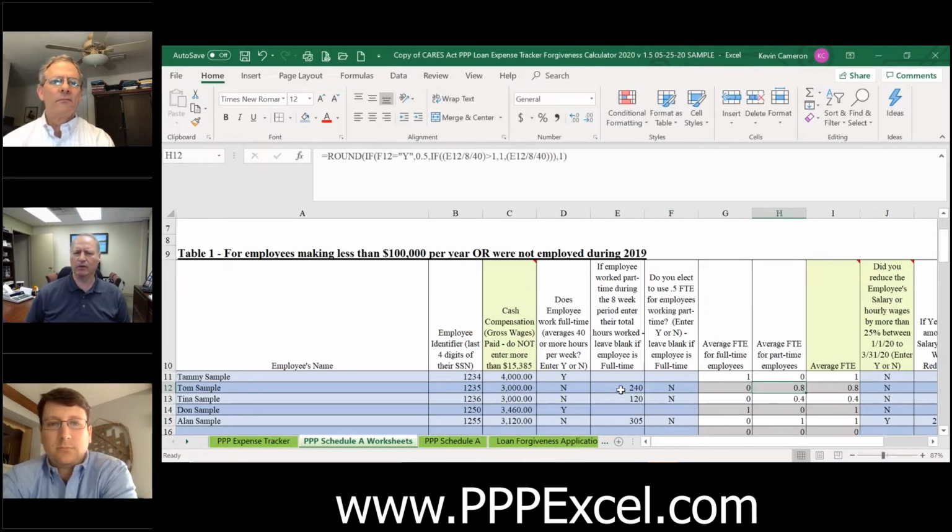I do want to point out that in the guidance we received on Friday, in the example that the SBA provided, they didn't round their FTE count in the example to the nearest tenth. They did it to the nearest hundredth. So I'm not sure if we're going to have to change this formula, or they're going to have to change their guidance. We'll see. Right now, we're going based on what the application instructions are.